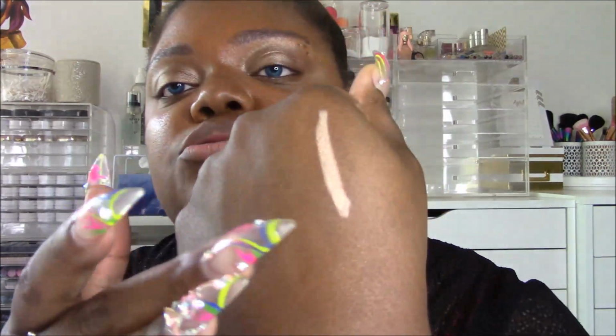This is the nude shade. They have different shades: a black one, which is a black base for my smoky eyes, and a white one as well. It's a thick cream twist-up pencil that you use as an eye primer, and I just blend it out on my lid. It gives the lid a little bit of tint, a little bit of neutralization, so you can apply your brighter shades and colors to your lid, and it sticks. Lasts all day. I have not had an issue with this eye primer.